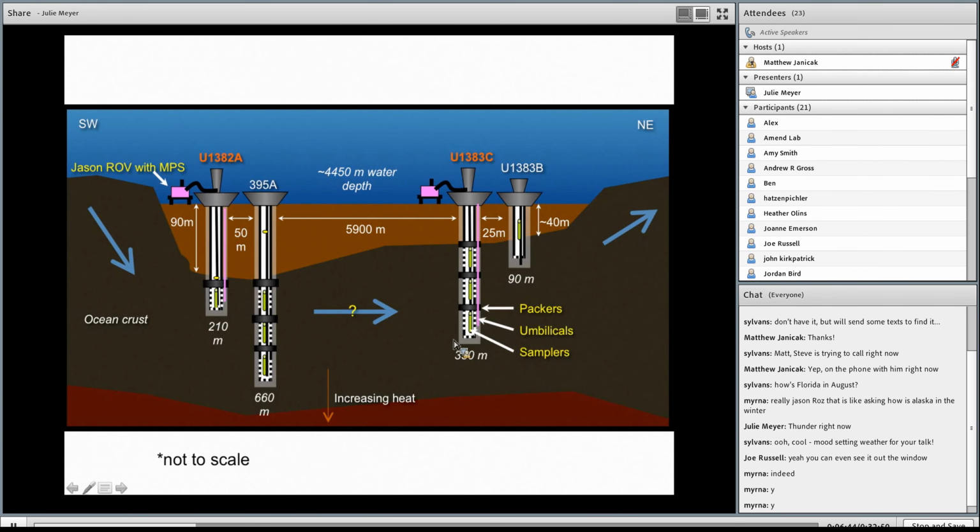And we don't know for sure how much vertical circulation is going on next to the boreholes, but within there we tried to collect fluids from different depths so that we get an idea of, do things change as you go deeper within the crust? Because we do know that at some point the water and the rocks are going to heat up, and that has a big impact on the chemistry and the microbiology of the fluids.